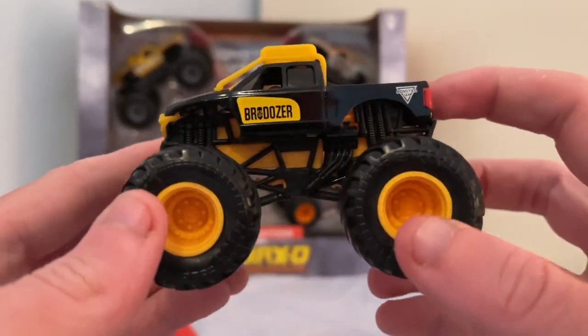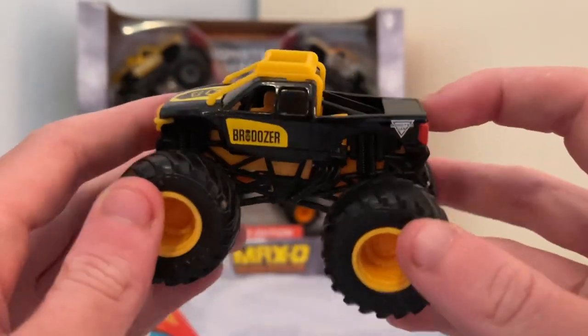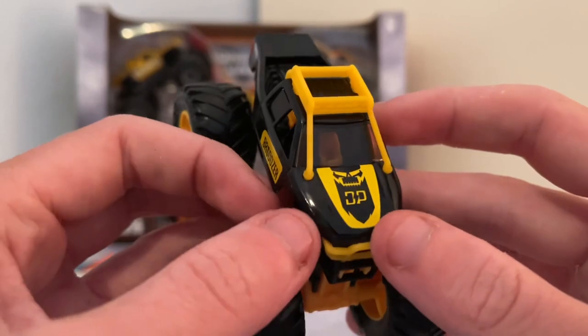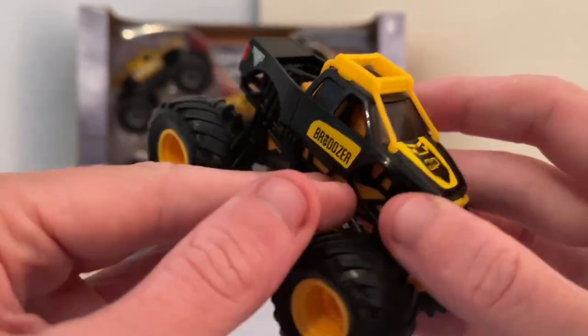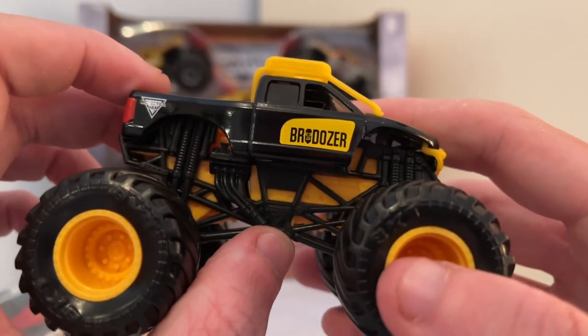This is Brodozer. It looks very cool. It is, of course, the inverse of what it would actually look like, yellow paint job and the black sort of roll cage on the top and front. They've swapped it over, so it is a black body with yellow motifs on it and the yellow roll cage.